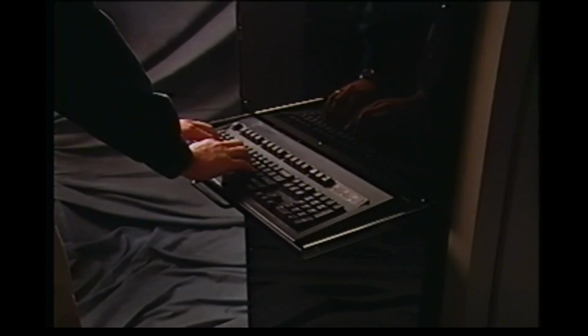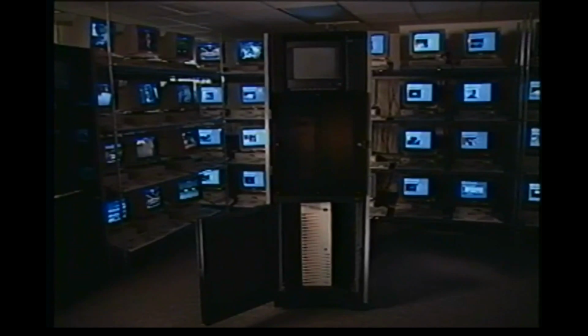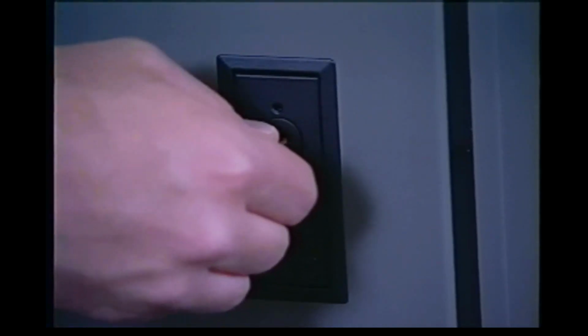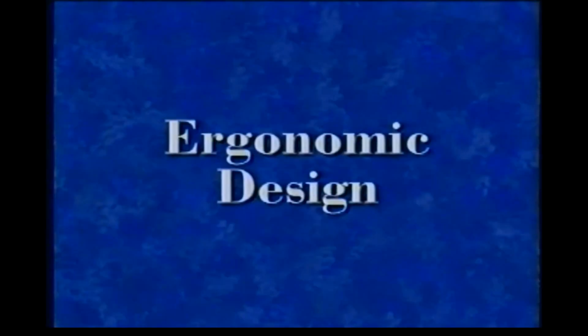The keyboard can be reached with the doors closed. A fan is mounted on the top of the unit, which keeps the systems cooler. Locks are included in the back and front of the 19-inch rack enclosure, as well as for the keyboard sliding shelf, to eliminate unauthorized access. The 24-inch rack enclosure has a lock on the back panel. IBM rack enclosures also have the endorsement of numerous safety regulators.